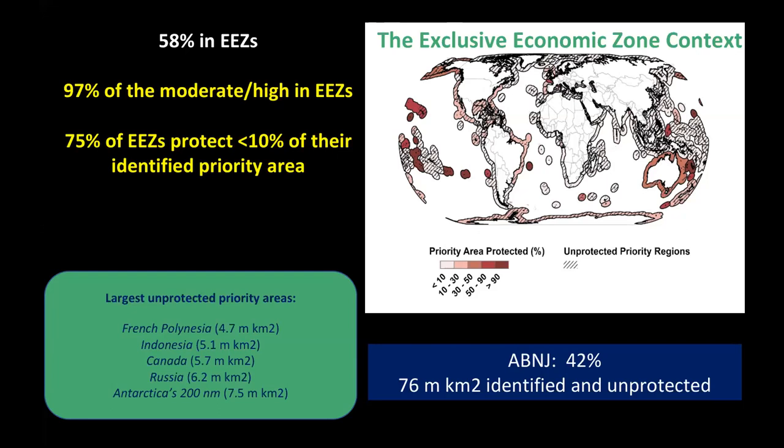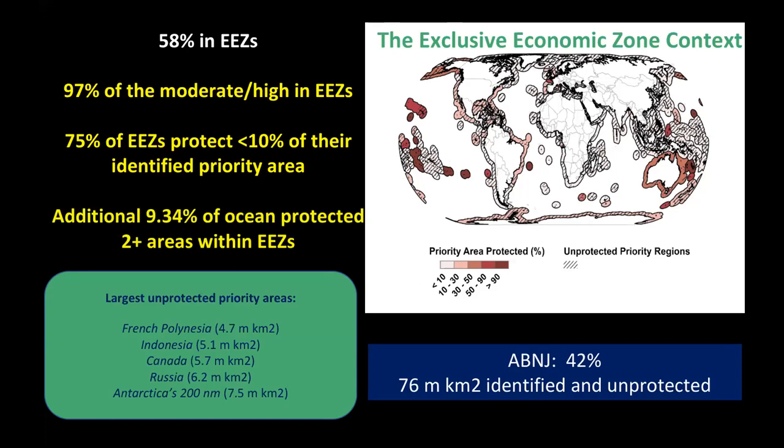We also found that 75% of EEZs protect less than 10% of their identified priority area. We know through the CBD and through the SDGs that countries are committing to protect at least 10% of their coastal and ocean areas. The study shows us that 75% of the EEZs protect less than 10%, but still there's a lot of identified area within their EEZs. So this presents another opportunity. If you take all of the consensus areas from 2 to 7 and protect them within country waters, it protects almost 10% more of the ocean.